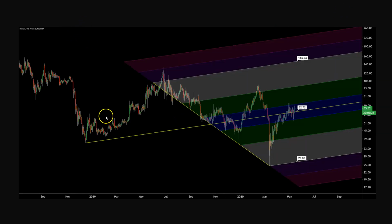And lastly, the Pitchfork. This is just a trend channel with specific rules. So you pick an anchor, pick a high, pick a low, and then you get this median line. Price loves to live in the median line. It will continuously return to the median line over and over again for as long as the trend exists. When it gets up here, it's overbought. When it gets down here, it's oversold. So bids here, asks here. One way to look at that.